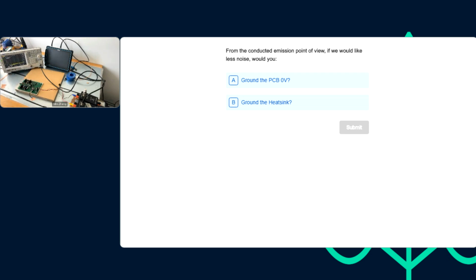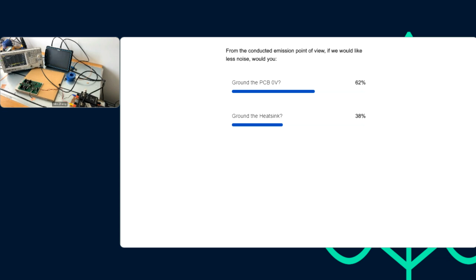Okay, so next. We have the answer now, right? Based on the answers from the participants, about 62% say we should ground the PCB 0 volts, that would improve the EMC performance. And actually 38% of people believe that we should ground the heatsink. That's great. Okay, so we've got like a 2-to-1 ratio here, right? So let's continue.